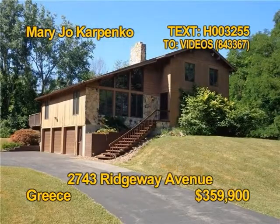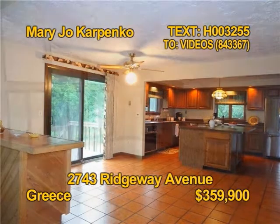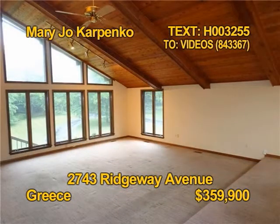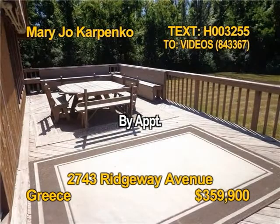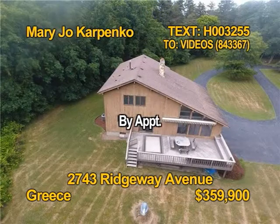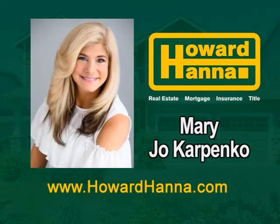This 1980-built contemporary-style home is set on 5 acres in Greece with 371 feet of Erie Canal frontage. It has a wide-open floor plan with an extra-large eat-in kitchen. You'll find 4 bedrooms and 2.5 baths. Relax by a floor-to-ceiling stone wood-burning fireplace. Enjoy a roomy deck. Join Mary Jo Karpenko for a tour of 2743 Ridgeway Avenue by appointment.